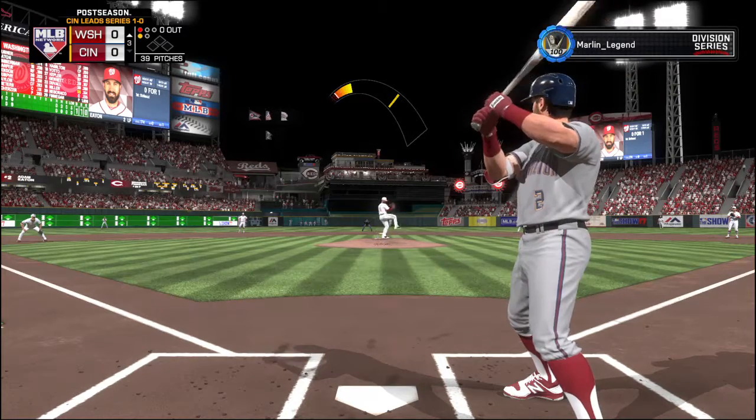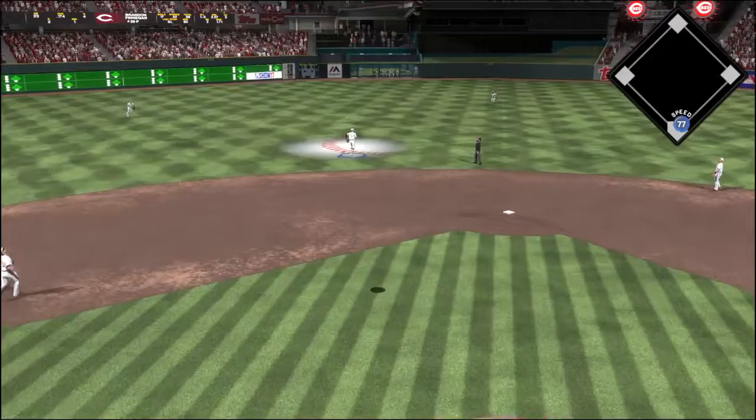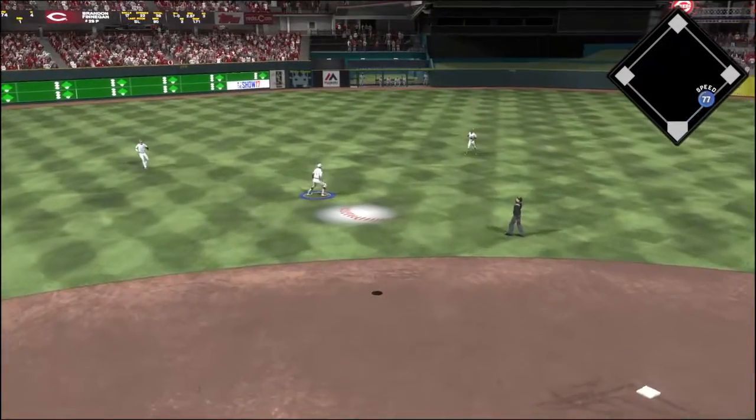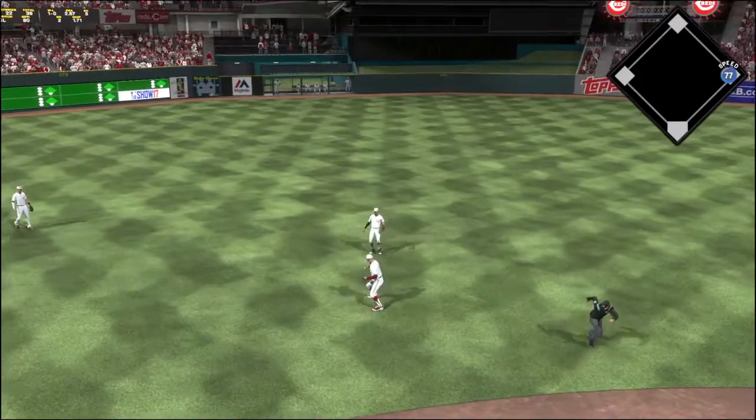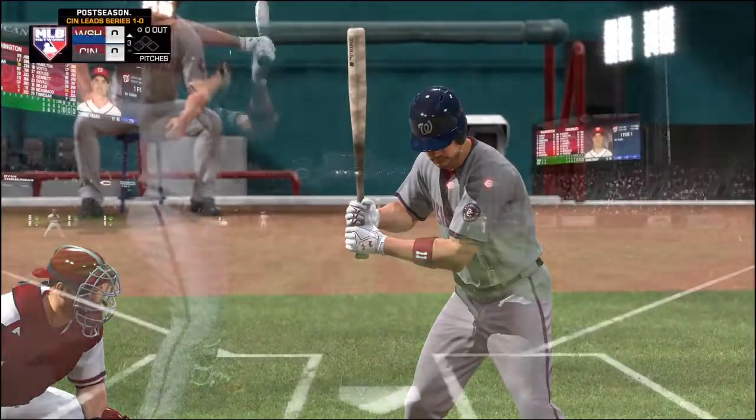The pitch. And this is popped up, back behind second. Miller is there for it. And they'll have no play as he reaches first base safely. And that'll get down for a base hit.